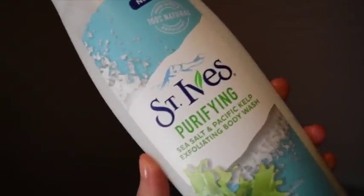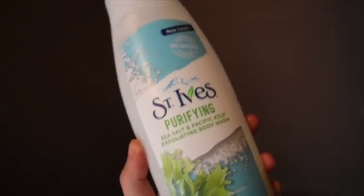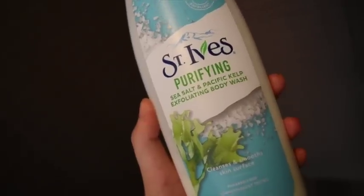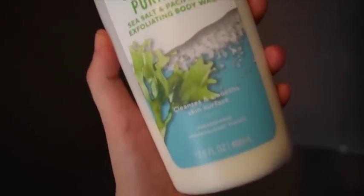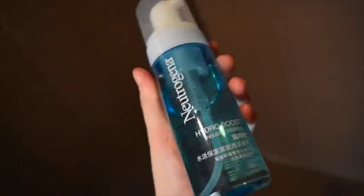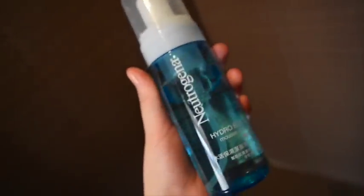Shower time! So I'm using the St. Ives Purifying Sea Salt and Pacific Kelp Exfoliating Body Wash, which cleanses and smoothens the skin surface. Next, I use this Neutrogena Hydro Boost Mousse Cleanser for my face. This, you guys, is my holy grail.